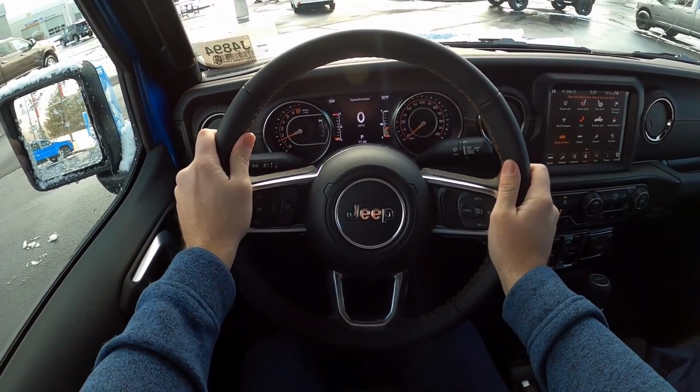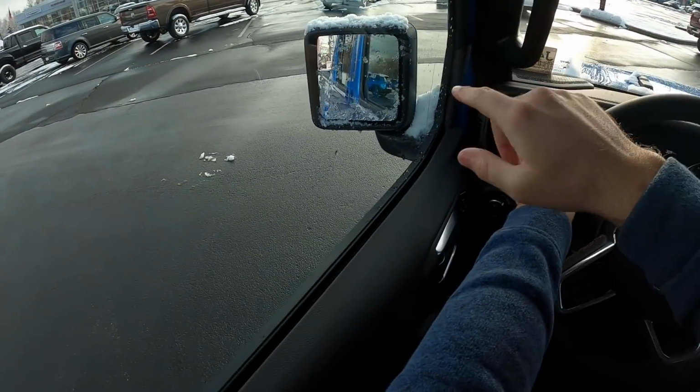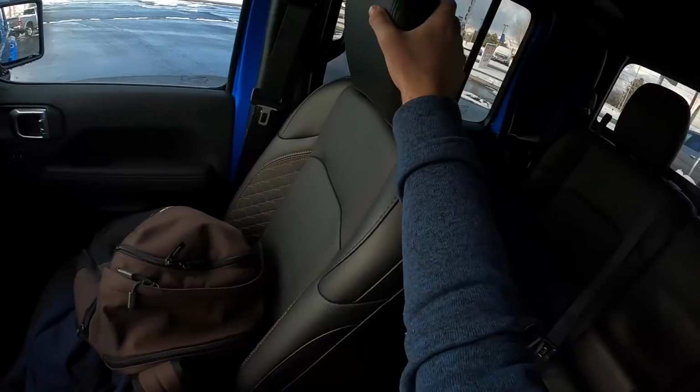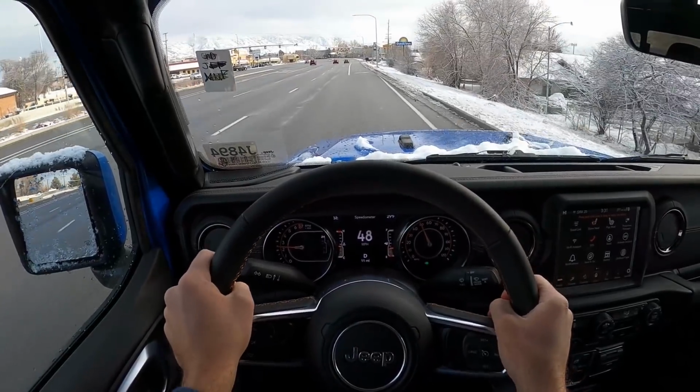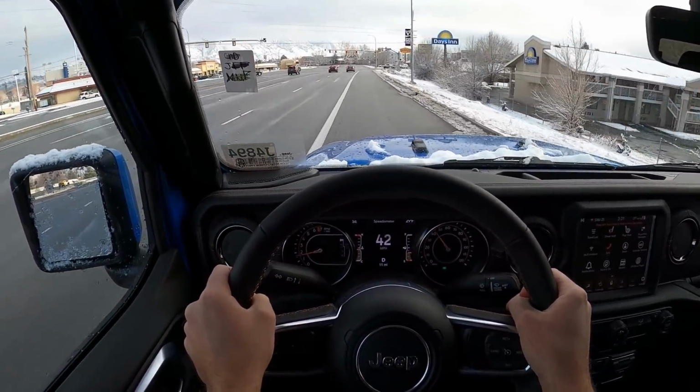So let's talk about visibility before we set off. There's your visibility over the hood, both the mirrors, which do have blind spots, and then throughout the rest of the rear. And let's set off. Okay, so actually getting up and moving here with the Gladiator.